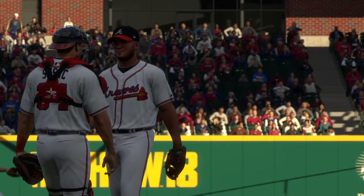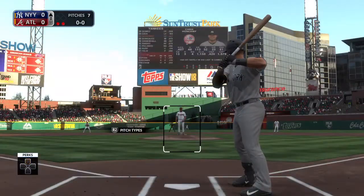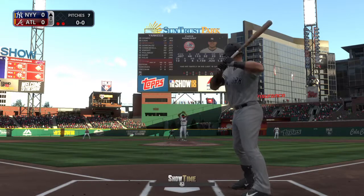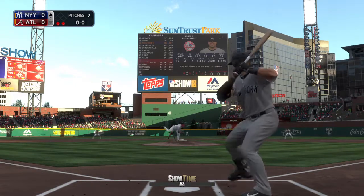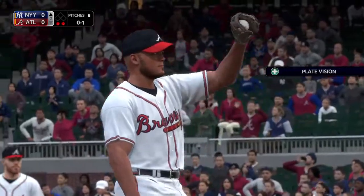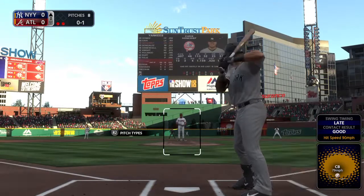Now from Cobb County. Striding in, number 19. He had a couple of hits in yesterday's contest. First pitch coming. Here it is. This one smoked the other way. High and deep to left. And he pushed it just a bit too much. It'll wind up a foul ball.